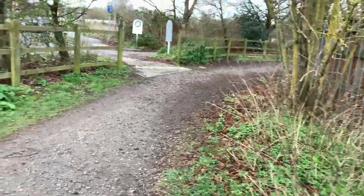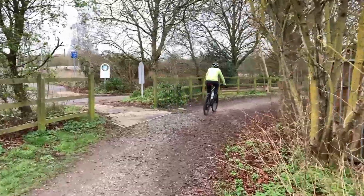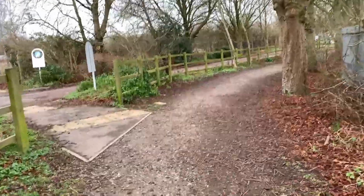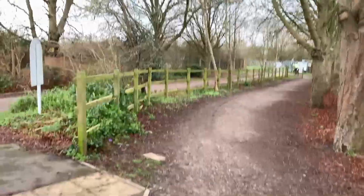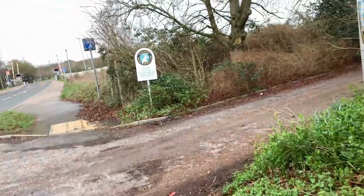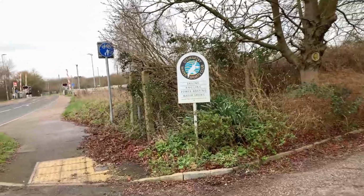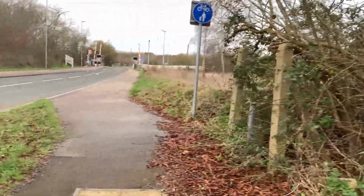Oh, someone coming through. That is the first cyclist to ever make himself aware of his presence, because normally they just fly past you without even giving you a signal. That is good cycling. Stuartby Water Sports Club. I might give that a go actually.